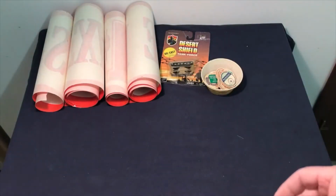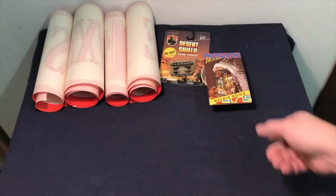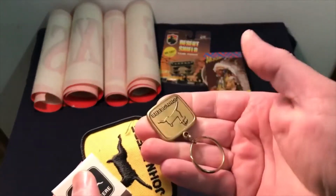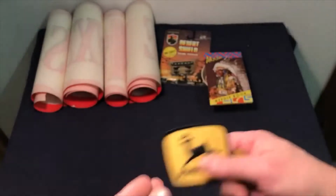And let's see, we've got an Accra needle packet, and some of these will be going in lots, some of them will be going single. Little John Deere lot, got a keychain, patch, and some matches.